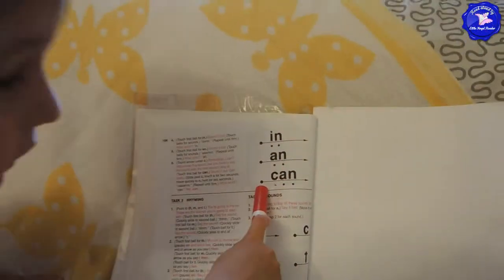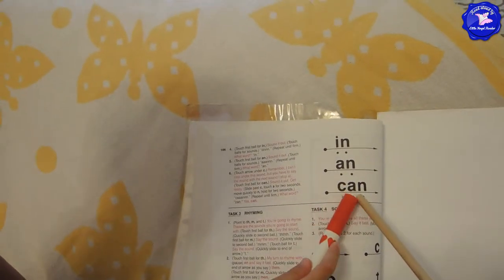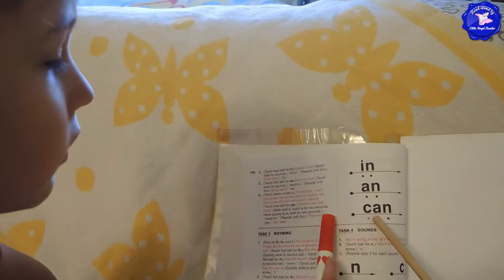Max, sound out the word. What is the first sound? This is K. This is E. This is N. Read it together. K.